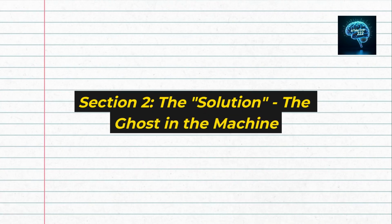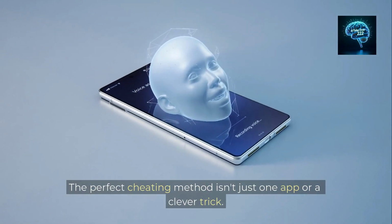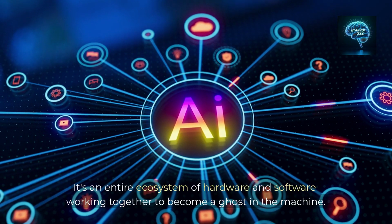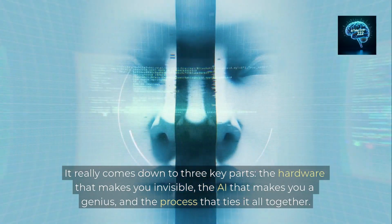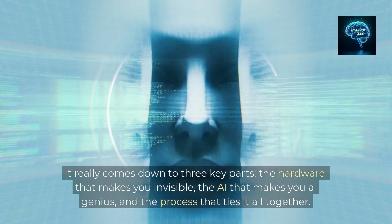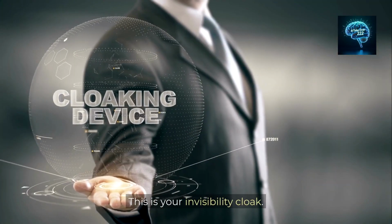Section 2, the solution. The ghost in the machine. The perfect cheating method isn't just one app or a clever trick. It's an entire ecosystem of hardware and software working together to become a ghost in the machine. It really comes down to 3 key parts. The hardware that makes you invisible, the AI that makes you a genius, and the process that ties it all together. First, the hardware. This is your invisibility cloak.